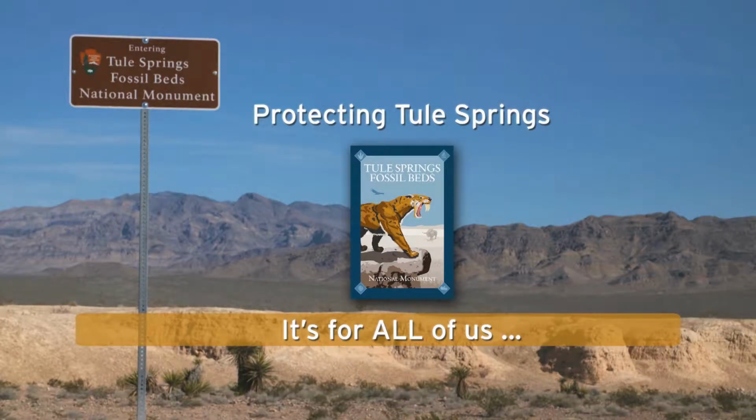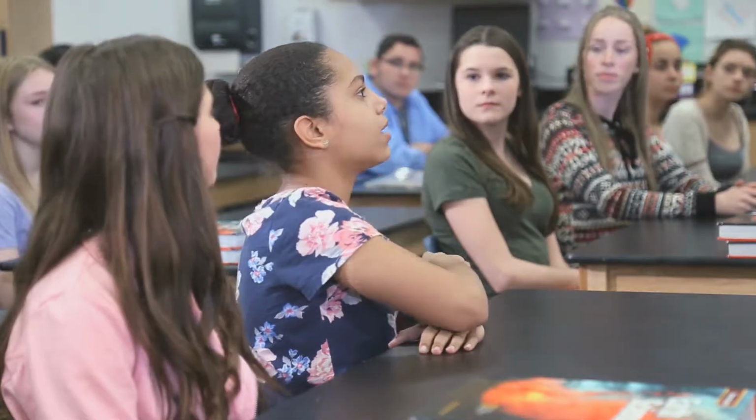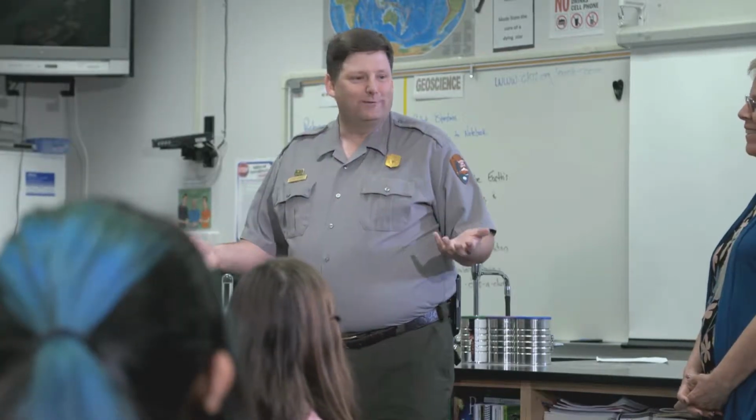Last spring, we introduced you to a treasure in your backyard. Congress created Tule Springs Fossil Beds National Monument to preserve the fossils that are there, because those fossils tell us a lot about what it was like here a long, long time ago. How long ago? Like before the casinos? Yeah, so we know Las Vegas today, right?